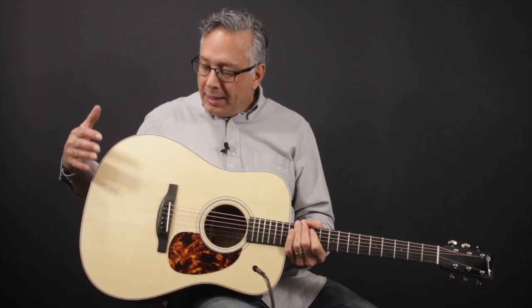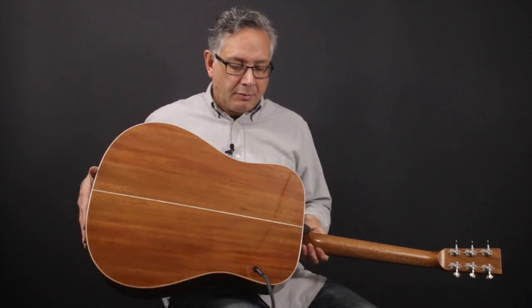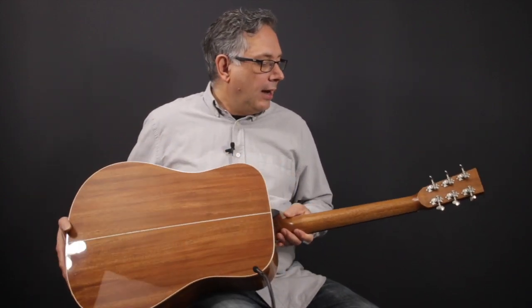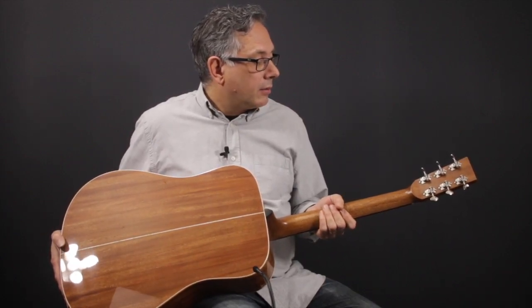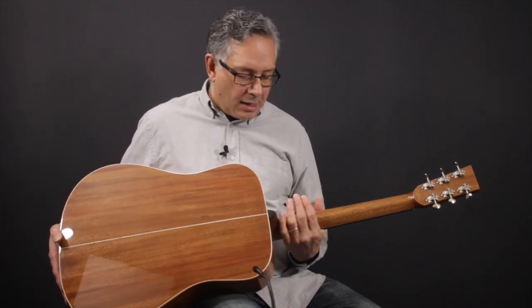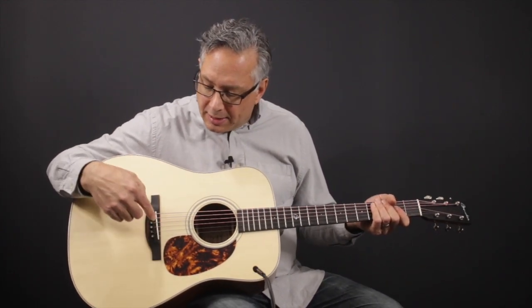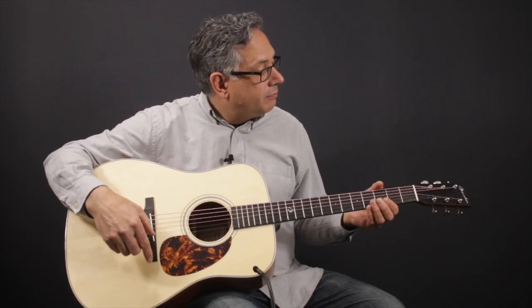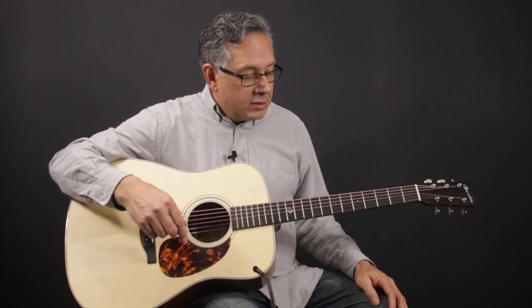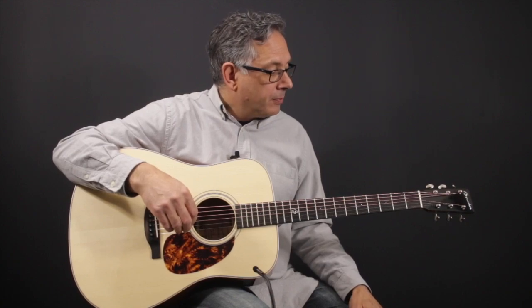You have, again, the Adirondack top, mahogany back and sides, really nice straight grain mahogany. You have mahogany neck, bean style vintage Goto tuners, and they work wonderfully. Nice satin neck too, really nicely polished. You have ebony fingerboard, ebony bridge. The nut and saddle are made of bone, and they're really well made and nicely polished. So the fit and finish of this guitar really is just second to none. It's first rate right through.